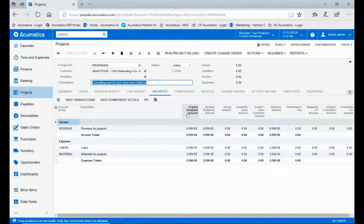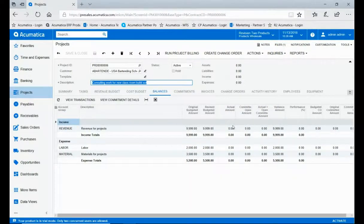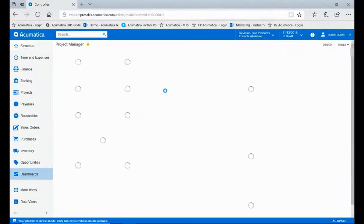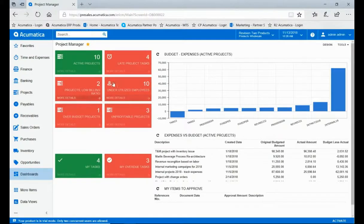I have a nice little P&L that was created when I pushed this into projects. As I enter my actual transactions, it's now going to be reflected in here, and I'm going to get my budget to actual variances, etc. And Michaela, just to give you a heads up, I'm going to be coming to you in just a minute. But before I do that, I want to take you over here to Project Manager, and sure enough, we now have 10 projects where a few moments ago we had 9.